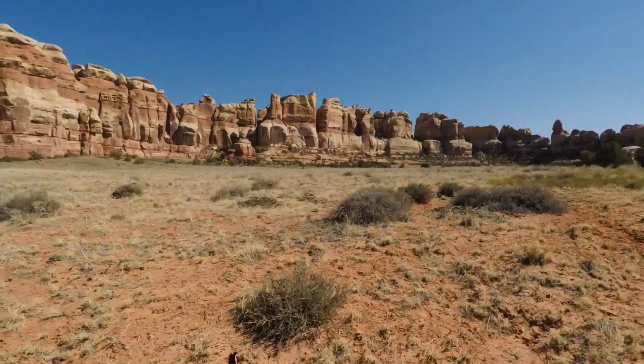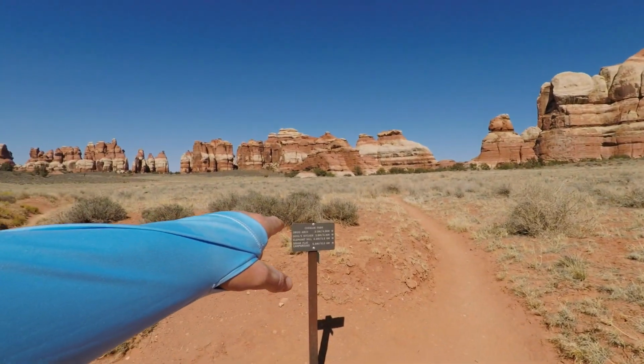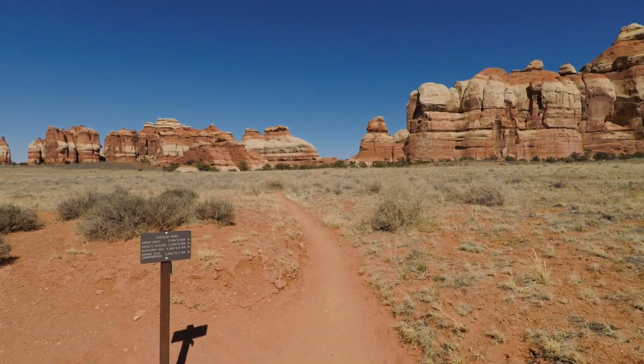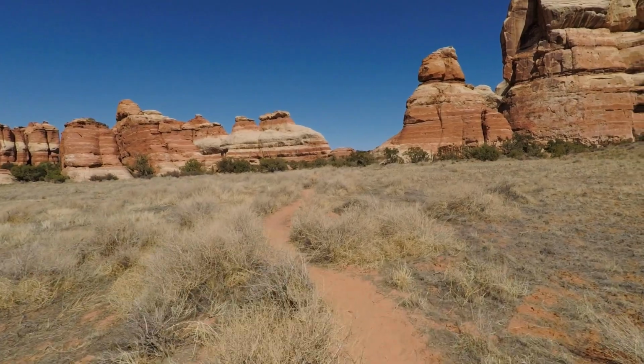I just left the campsites at Chesler Park, right over that way. And this trail will take you to Druid Arch, which is 3 miles one way, 6 miles round trip. So what I've seen, this trail's gonna go up over that saddle and drop down into the canyon. It's gonna take me all the way to Druid Arch.